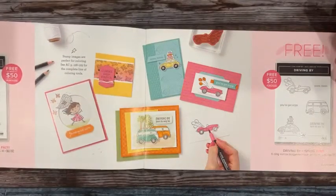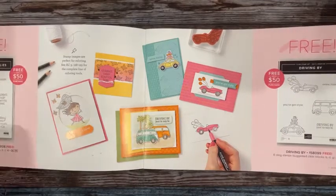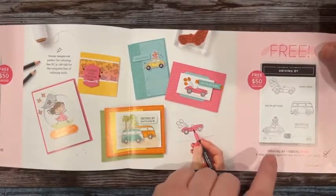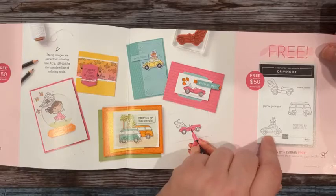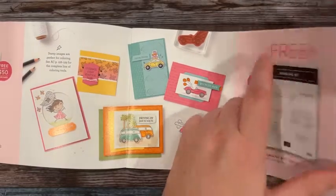And then Catching Butterflies is super cute. The little girl's really sweet. I love this Collecting Sweet Thoughts of You. And then the Driving By. So I've seen these cars in all sorts of fun DSP patterns, like the bug in a floral pattern. Anyways, I'm very excited to get to play with Driving By.